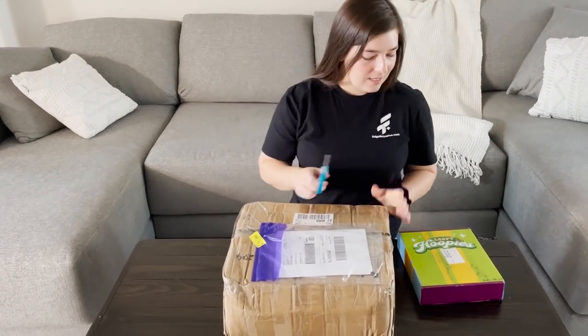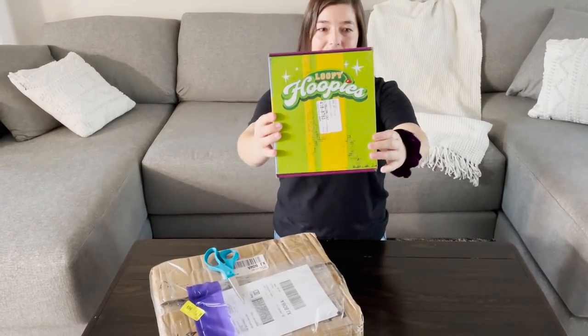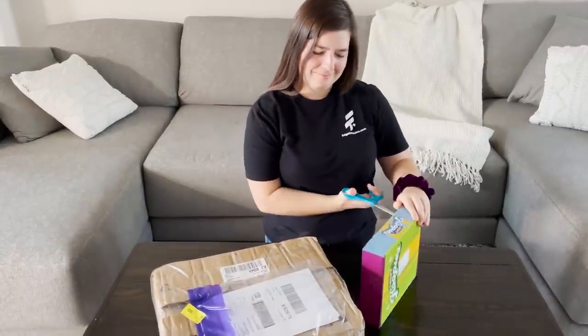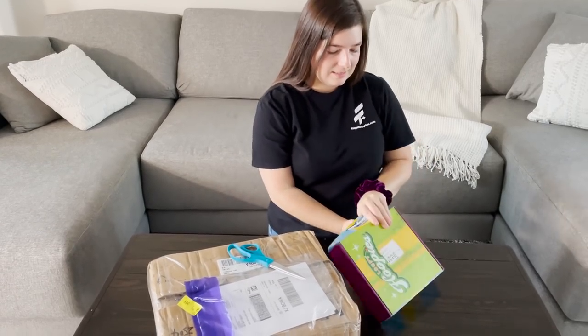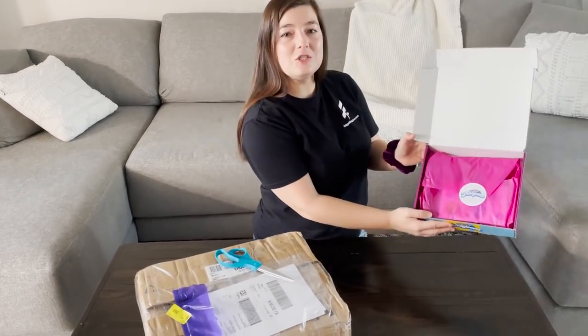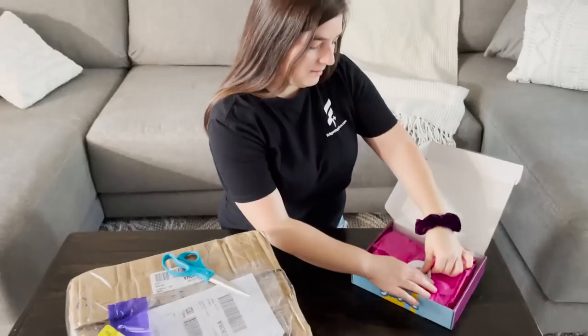Scissors, of course. I think I'm gonna do the little one first. It's so cute and colorful. I love the box. It says Loopy Hoopies. That's a catchy name. So let's see what this is. It's a Loopy Hoopy. Oh, the packaging is so cute. Okay, that is so fun.